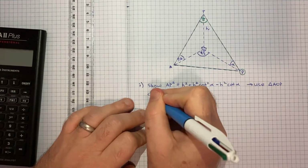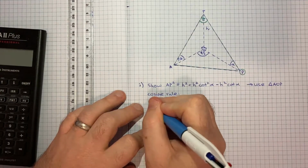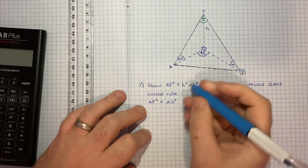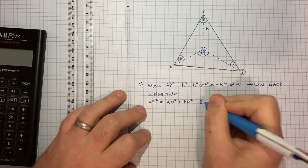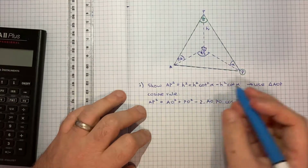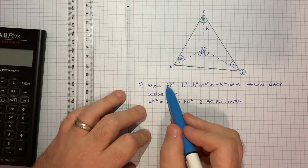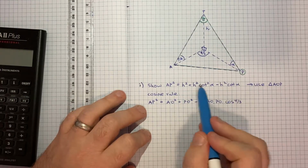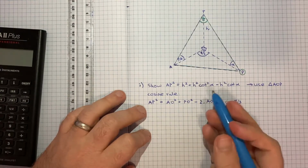So, according to the cosine rule, what we can say is that the length of this line, AP squared, is equal to the length of this line, AO squared, plus the length of this other line, the other side of the triangle, so I'll call that PO squared, minus 2 times AO times PO times cos of the angle opposite the side that we're concerned with, so cos pi on 3. So the cosine rule lets us start with that. And since we're concerned with AP squared, it's a natural place to start. But notice what we're trying to ultimately solve to has h all throughout. So what we need to do is get this AO and PO into some function of h.